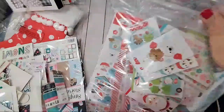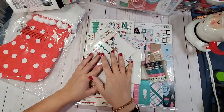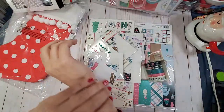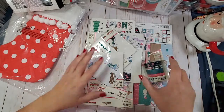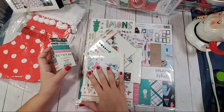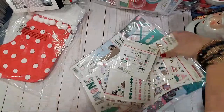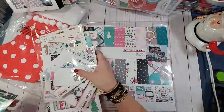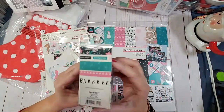So I ordered the whole shebang for this Simple Stories one. I think we should go for the Simple Stories first because the bigger kit is the Let It Snow. Okay, so let's start with this one. I'm just receiving this, and this is what it has. What is the name of this collection again? Let me see. This is a Simple Stories one, and this is perfect because you can play with this during wintertime. Feeling Frosty, from Simple Stories.